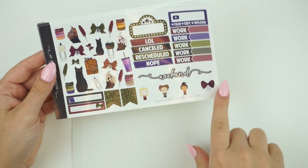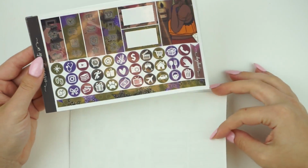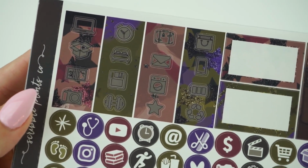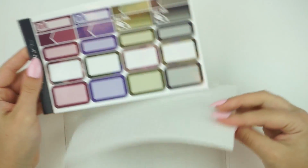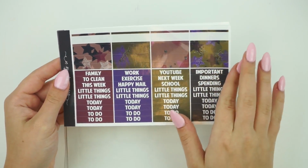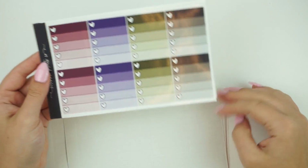Then you have your deco page with your little scribblers here, a purple glitter bow there, and then you have your extra full box here, which is another girl. The icons are really cool. They're black. They remind me of the black candle. And then you have the glitter and the check boxes, and then the glitter and the strokes of the half boxes, your fancy labels, pattern washi and headers, your little things, solid washi and labels.